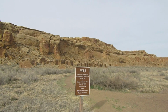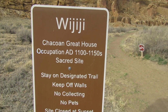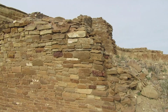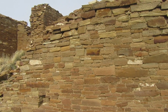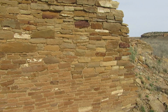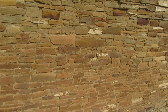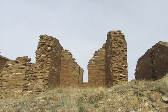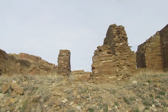Okay, I've arrived at Wijiji, which is a great house from the 1100s and a sacred site. The pamphlet says that this particular great house is notable for the quality of its masonry work. And yeah, that does not look 900 years old. Thick walls too, thicker than other Native American ruins that I've seen. These are probably a good 2 feet thick.